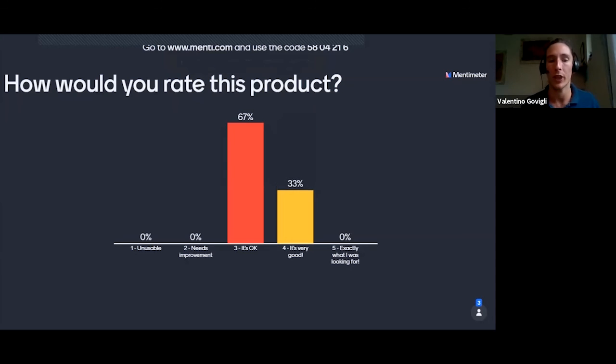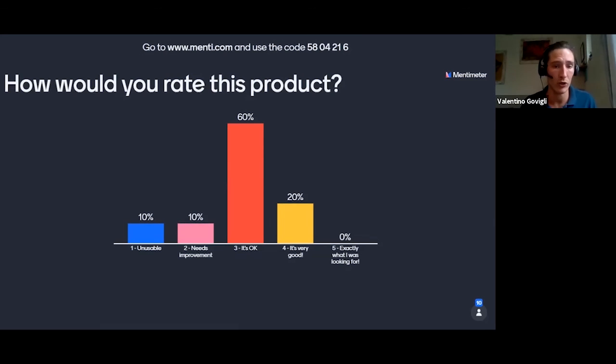So the first question is, how would you rate this product? Do you find it usable, what you were looking for, or a product which is not usable, not fulfilling your needs? It seems that the respondents find it okay, a product which can satisfy some of their needs. For some of the respondents, it's a very good product, but we also have some responses which highlight certain necessities of improvement, as well as a few respondents, luckily few of them, who find the product unusable for their needs, which is perfectly fine, as this product can be designed for specific categories of forestry end users. We will wait a few more seconds on this slide, but I think it's clear that the majority of the people rate this product as okay.